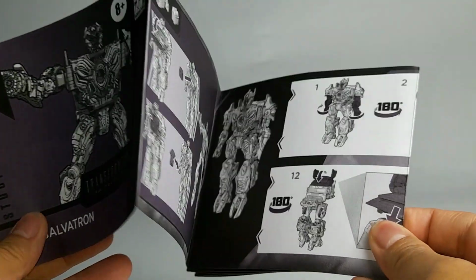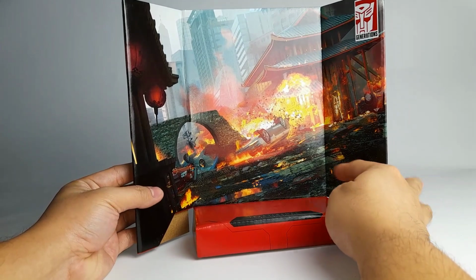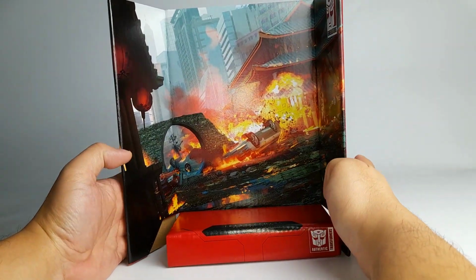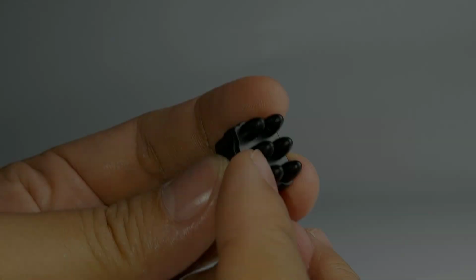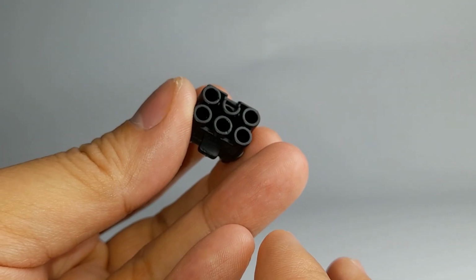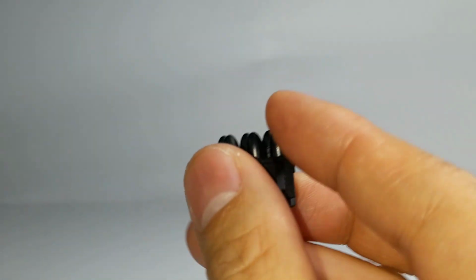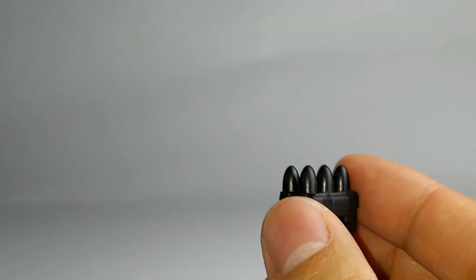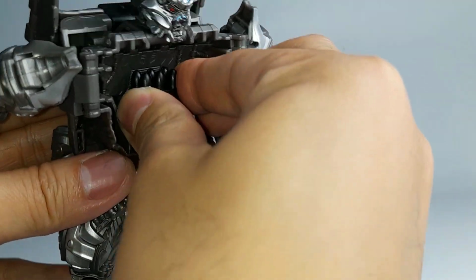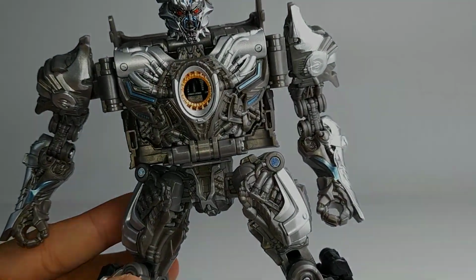As usual, we have a long sheet of instruction manual. A backdrop. I think we already saw this graphic several times, so nothing interesting here. A missile pack molded in this black plastic. We don't have any paint job on this missile pack. I'm not really sure about the usage of this missile pack because it doesn't really look good, but you're able to store this missile pack inside the body and you're able to see the missile through the hole on the reactor.